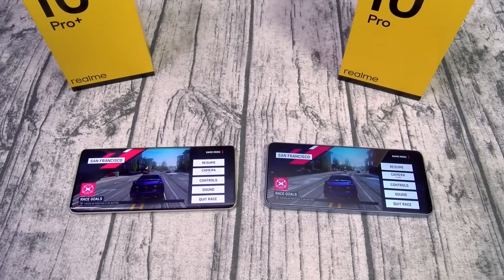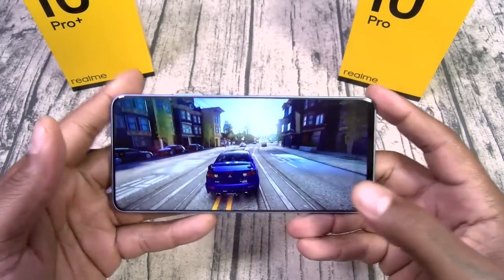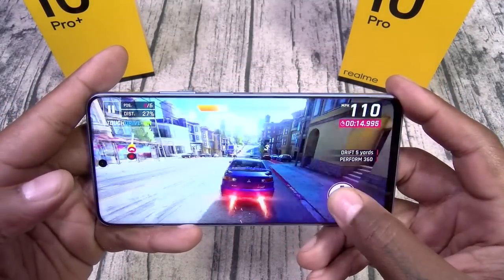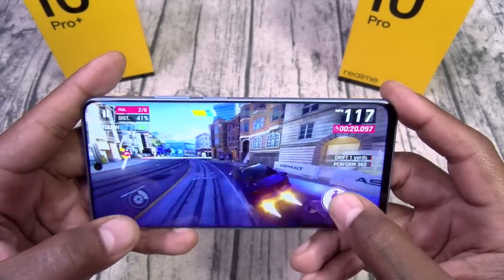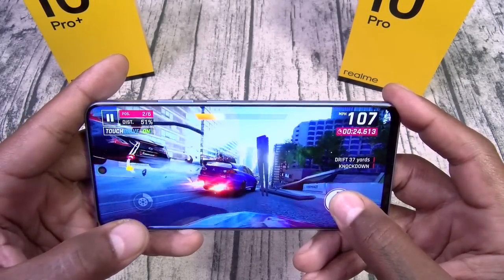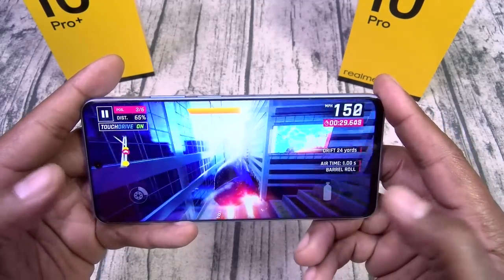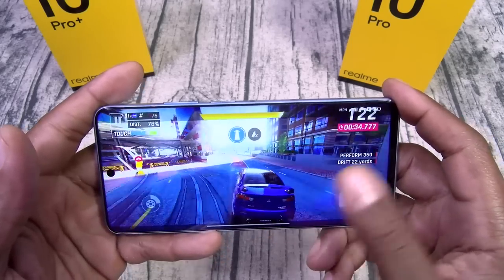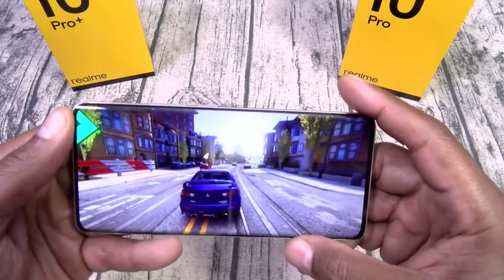All right, so now let's try a little bit of gaming. We'll start off with the 10 Pro. Of course, I got Asphalt 9 queued up. Okay. No lag on this, though. Hold up. Kind of crashed a little bit. Oh, okay, let's go. Okay, so this is how it looks. 360s. What was that? Now we'll do a little bit with the 10 Pro Plus.